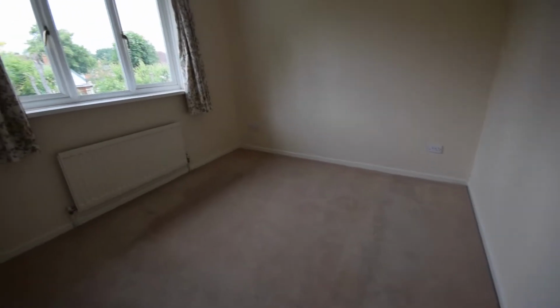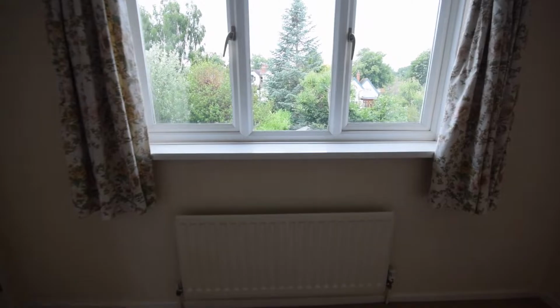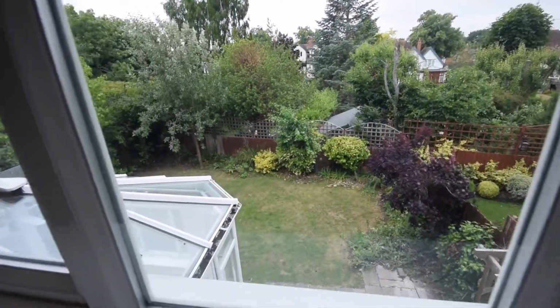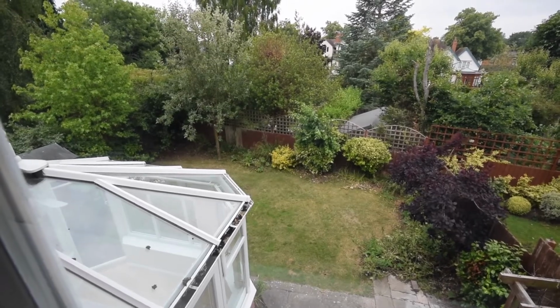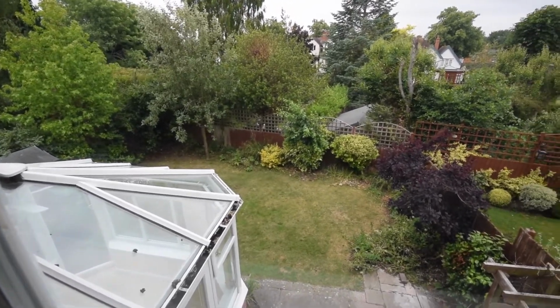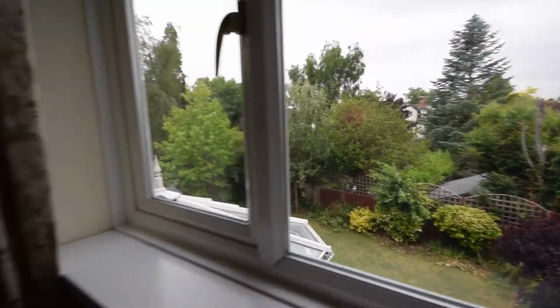So that's probably bedroom number 2. This one has a built-in wardrobe. Just while I'm here, I'll show you the elevated view of the garden. It's a nice sized garden. It's not massive, but it's decent size. You've got a shed there as well. It's very private though, and most importantly it is west facing, so you get all the evening sun.